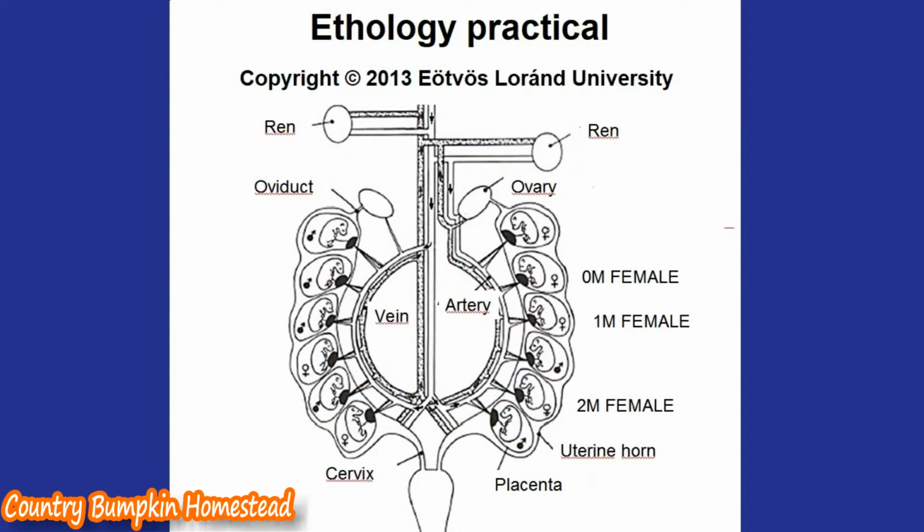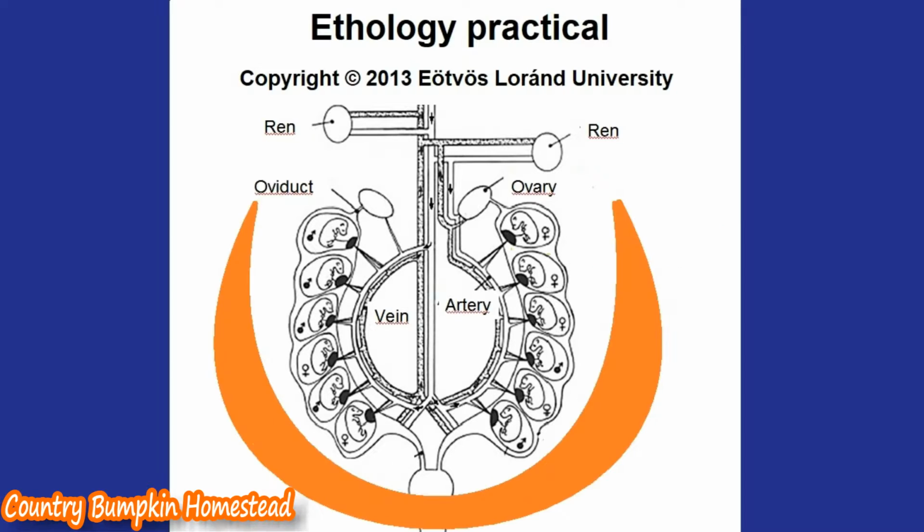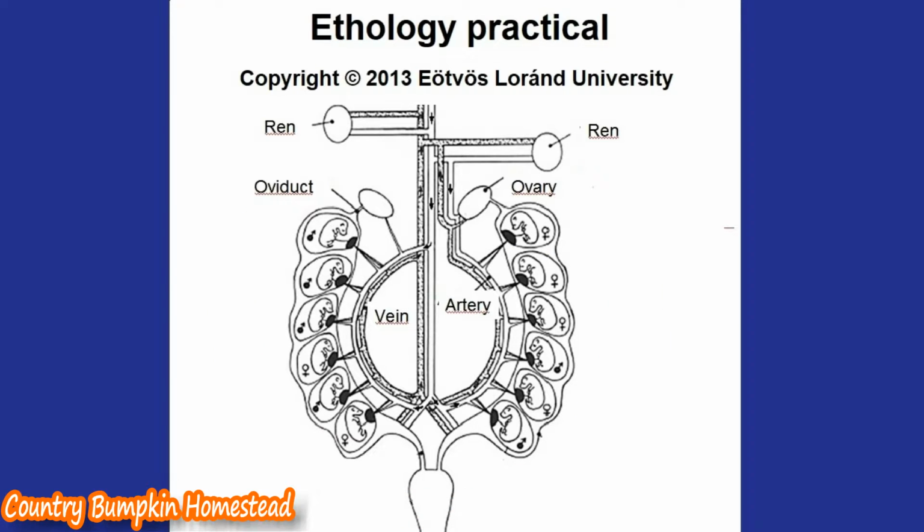Here's a diagram from a university in Hungary whose name I'm not even going to try to pronounce. The book's title is Ethology Practical. The university's website said that it was okay to use this information as long as it was for educational purposes. And since I'm teaching you something, I'm borrowing it. The diagram shows that does have a horned uterus. This is why it's a good idea to watch and make sure that your doe has multiple fall-offs. That way it will maximize the number of kits that you have in your litter.